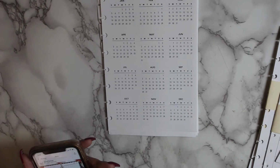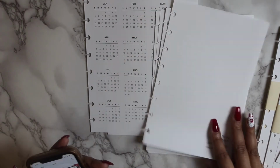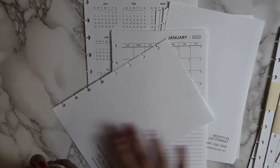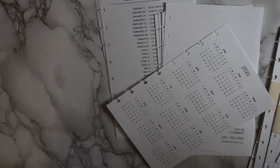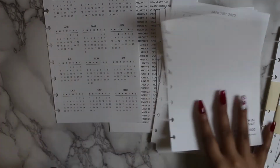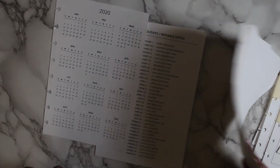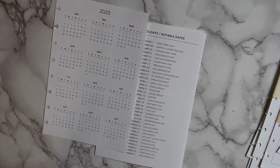So this one, the month on one page, which is this format, is $5.75. Then the month in list format is $6. So this one here, the month on 2 pages in list format, is $6. And then this month, what is this one called again? The yearly calendar one is $5.50.